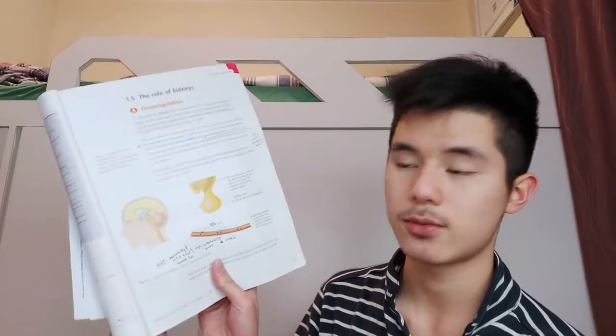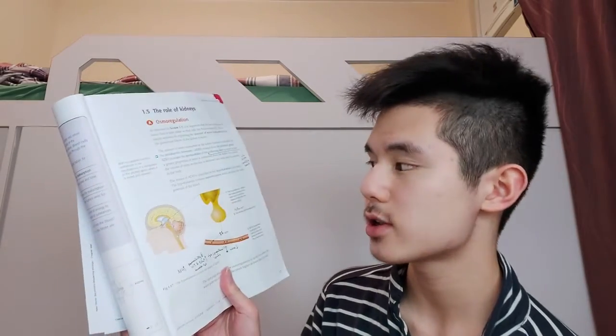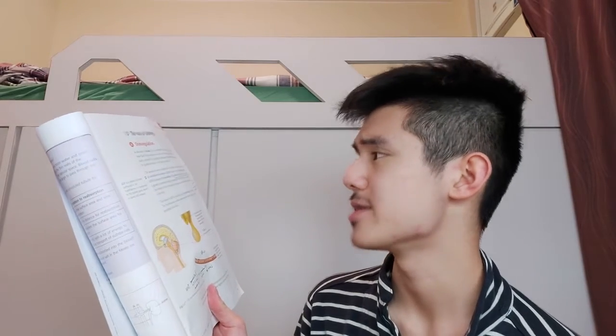We have ADH, the antidiuretic hormone, produced in the pituitary gland in our brain. The posterior, the anterior, posterior. Most of the hormones come out of the posterior. So there's that.